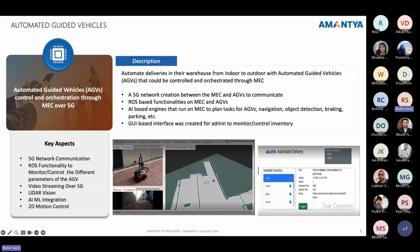So imagine you have an AGV from a different vendor and you want to integrate it with this particular platform. We also have some sort of solution where you just need to install an edge device onto the AGV, and then this AGV can directly communicate with the server and make a ROS bridge out of it.